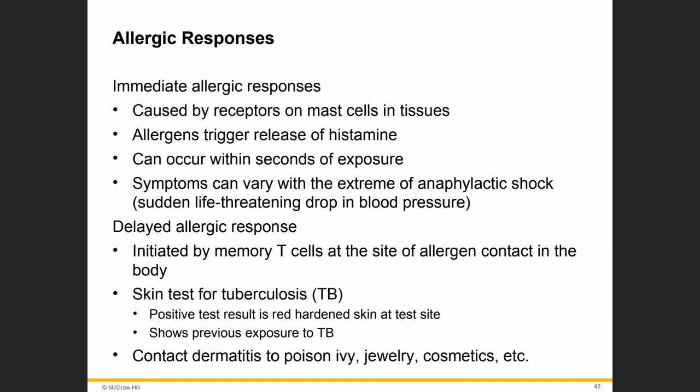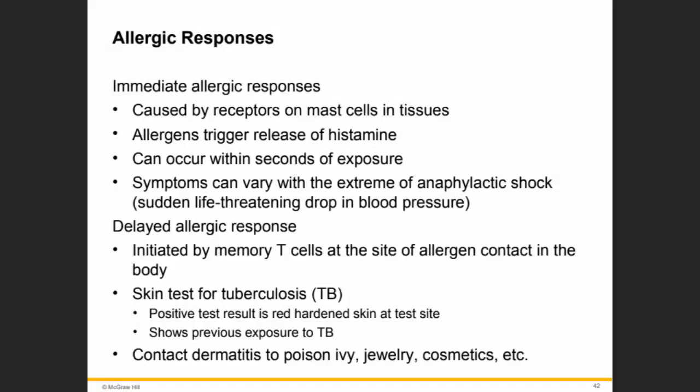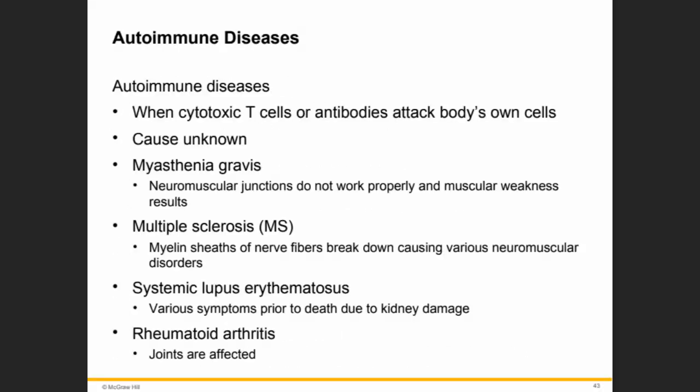Some people also develop dermatitis, irritated skin, when they are in contact with even jewelry or some cosmetics, a skin allergy. They can also develop a fungus on their skin when they are allergic to dogs or cats.